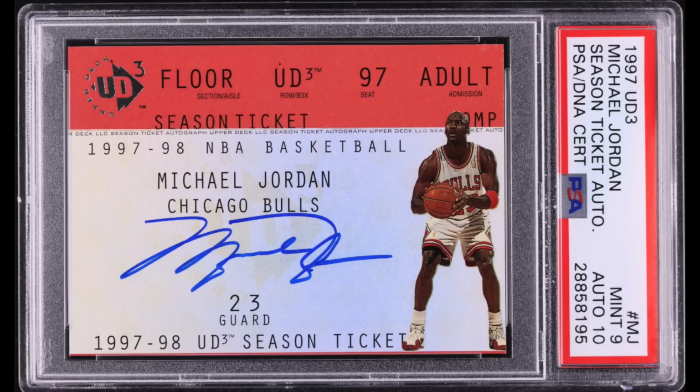Number 5, 1997 UD3 Season Ticket Auto, Michael Jordan. Graded a PSA Mint 9 with a DNA 10 for the auto, and this is one of the very, very first Michael Jordan autograph cards, and one of the first Michael Jordan autograph cards where he's in a Bulls uniform.